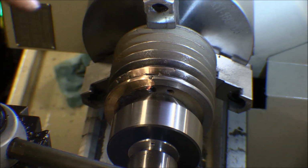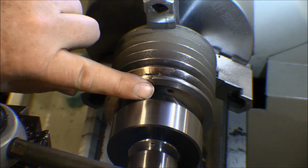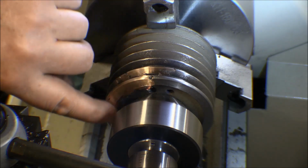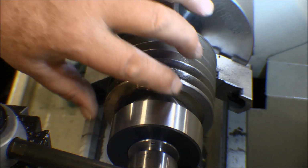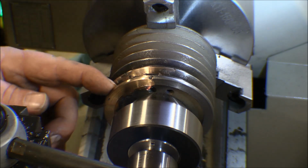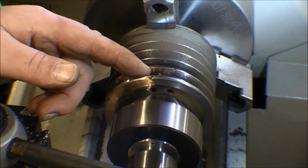So now I'm going to go ahead and take this bullnose center out of there, and I'll bore out or clean out this recess here in the face of that pulley. So I think that's going to work. It looks good. Yeah, I think so.